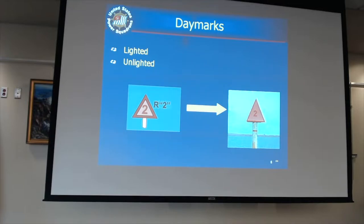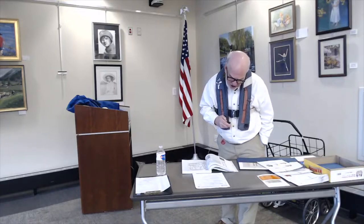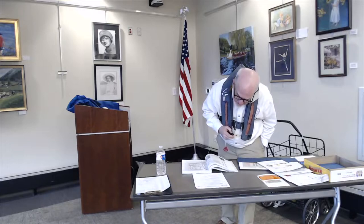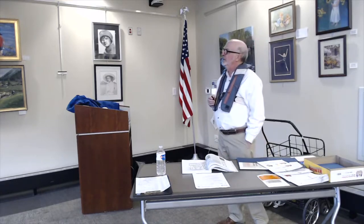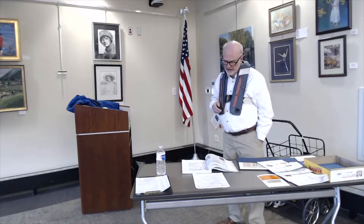If it was, go up two spaces to the green one that says number 5. What you see on the chart is a green square. It says G5 on the chart. So that's all you see. That just means it's a day mark instead of a buoy. Okay. And if they're lighted, then they get the thing that looks like an exclamation point.